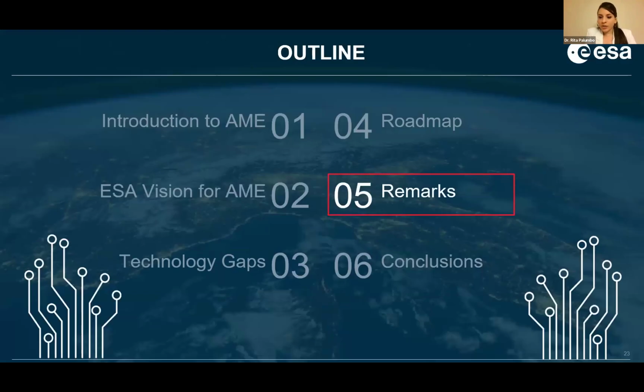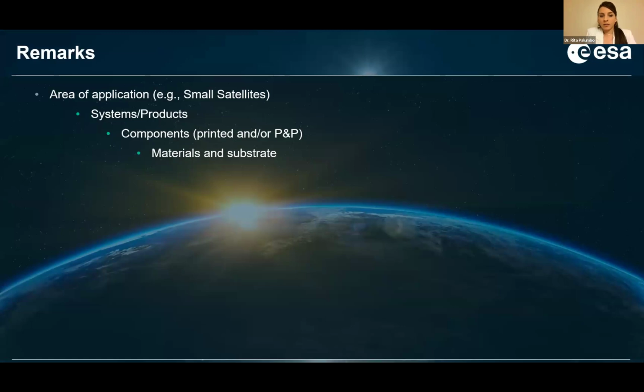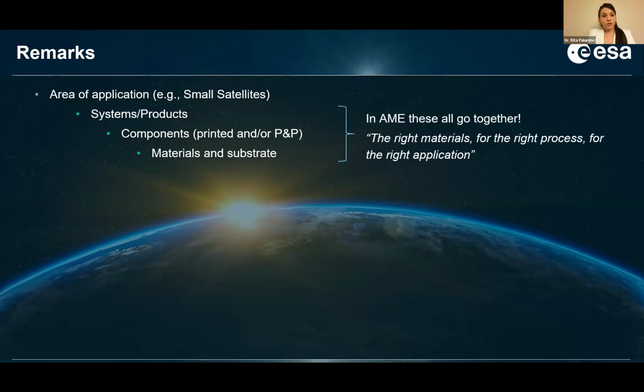So I'll try to be quick because I think the time is almost over. So some final remarks that I want to say is that in general, in printed electronics and in advanced manufactured electronics, everything goes together. So you can have a certain area of application, and then you go to the systems, products, components, materials, and substrate.